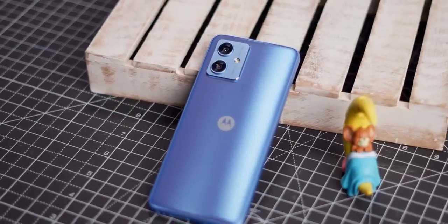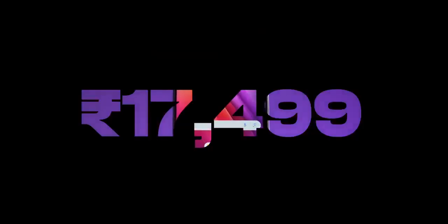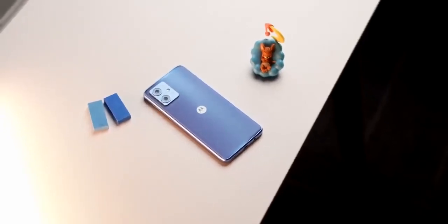There's another variant at 18,999 that comes with 12 freaking gigs of RAM and 256 GB storage, and at 17,499 with offers, this is impressive. This makes it the segment's first 12 256 GB 5G phone. But you know what? There's so much more to this phone.